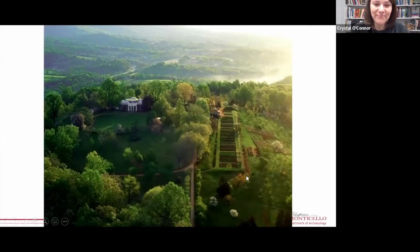Okay, so I'm so excited that a lot of you have been to Monticello. So you'll know that it's the home of Thomas Jefferson. It was a 5,000 acre working plantation. So this is a working farm. Jefferson enslaved over 607 people during the course of his lifetime.